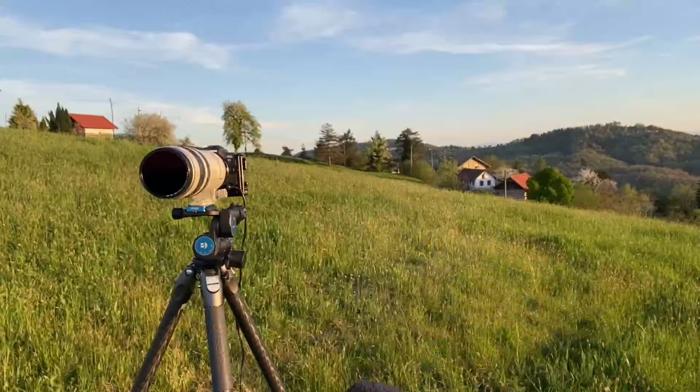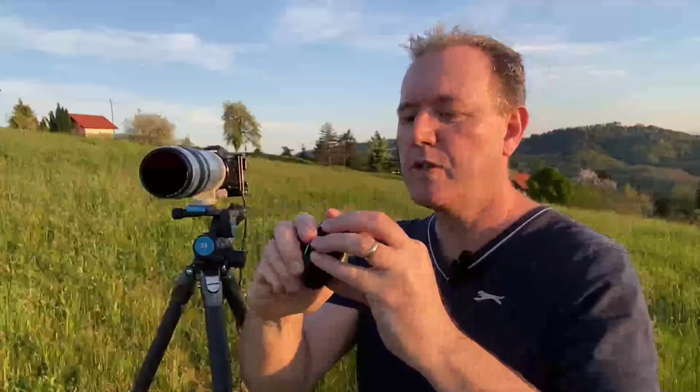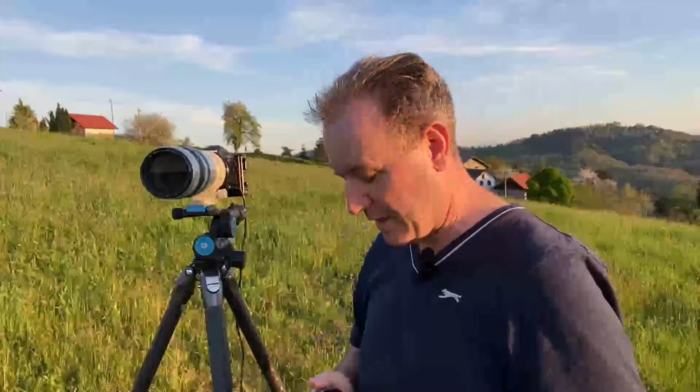Now this isn't magnetic, but again, what I really like about these is that you are actually able to screw on a screw-in filter. So now I've got 6, 6, and 3. So now I've got 6, 12, 15 stops. Now I've got a 15 stop ND on there. So I like that too. And you just have to be careful though, when you do screw them on, you don't screw them too tight and you can get them off again.